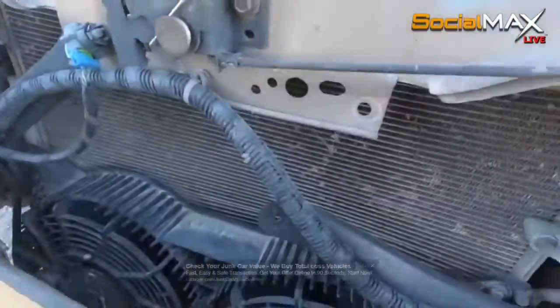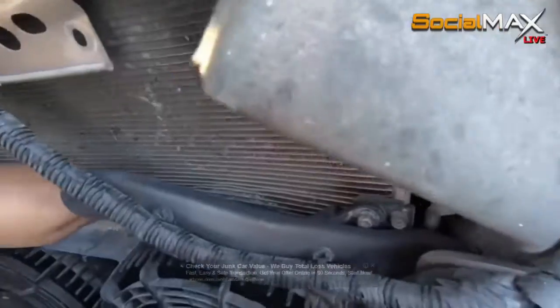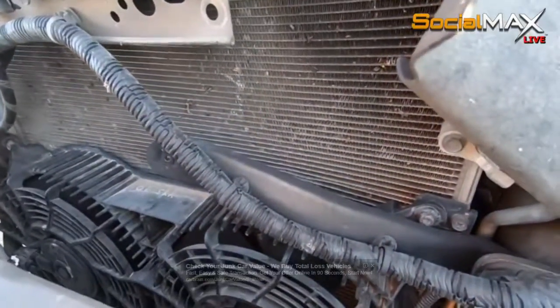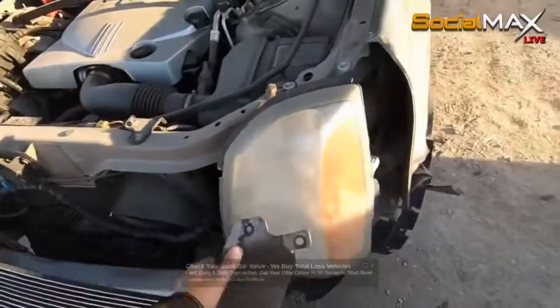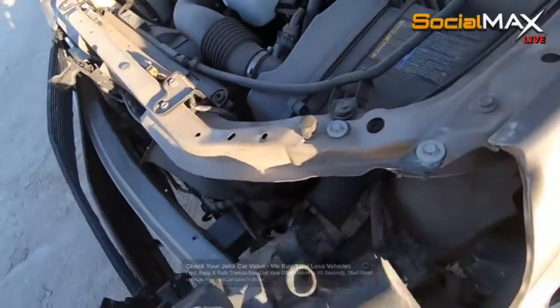She took a pretty good hit in the front. I guess I didn't see this. It bent in the condenser core some. Not too bad. Yeah, I wonder if this has got frame damage. The light is broken, obviously.